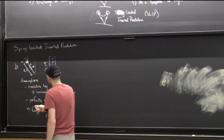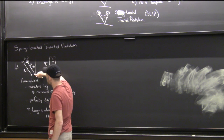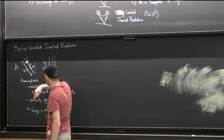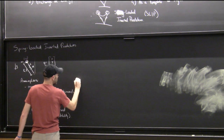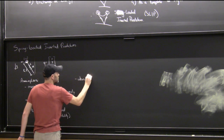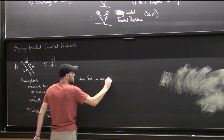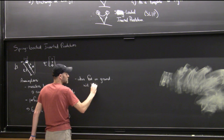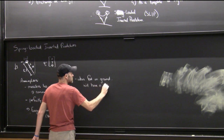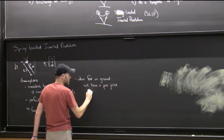It's still a hybrid system. I'm going to have a different dynamic during the aerial phase than when I stick to the ground. When I do stick to the ground, I'm going to assume a pin joint. This is the infinite friction.